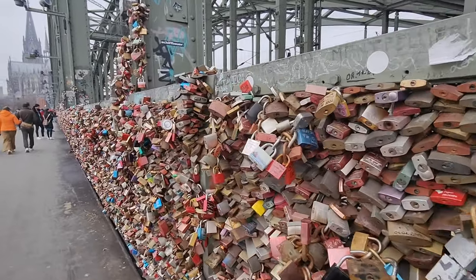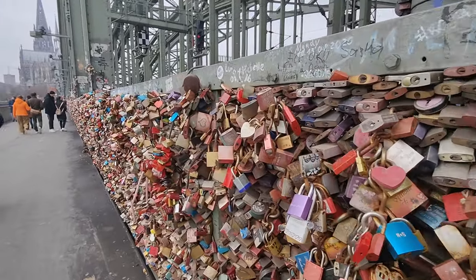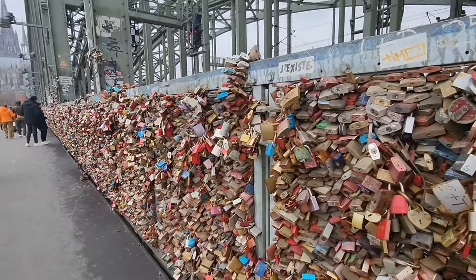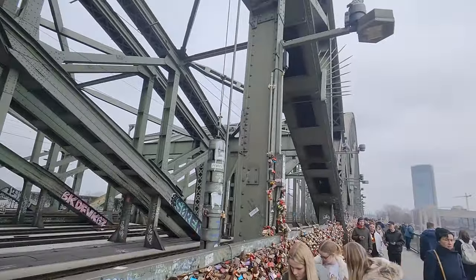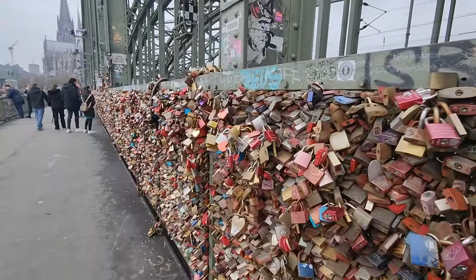Insane number of locks. I've never seen so many padlocks, it's mad. And it goes on all the way over there. Crazy.